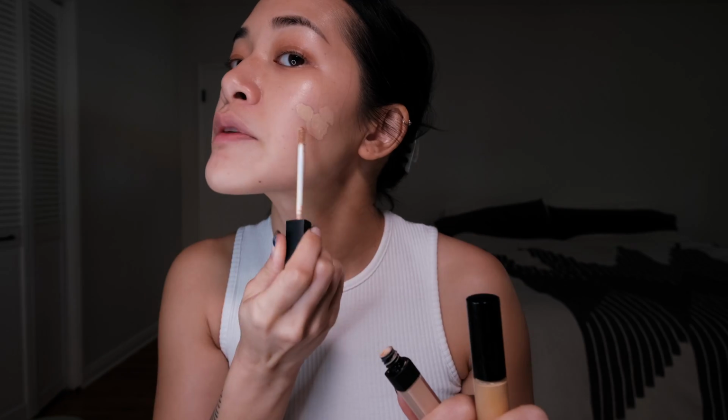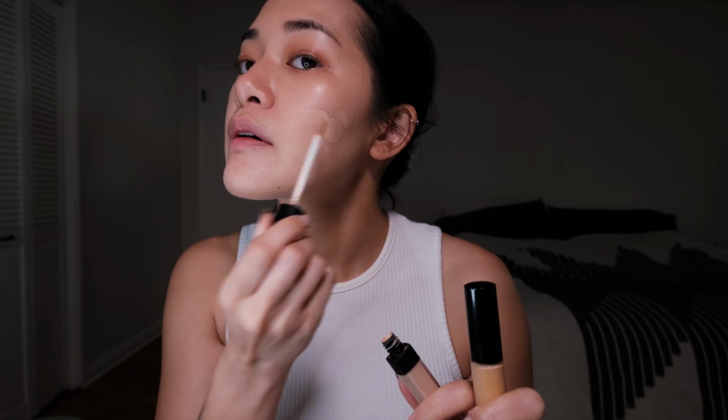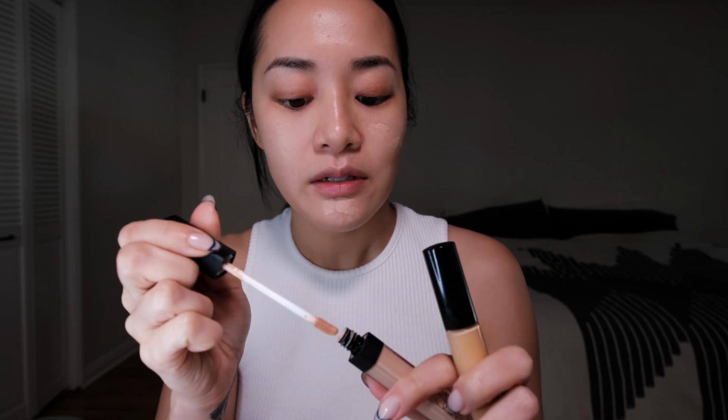This concealer routine is pretty much the same as I've been doing in all of my other makeup videos. I'm just covering up some of my blemishes and acne scars with this NARS concealer, which is a little bit closer to my skin tone.